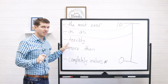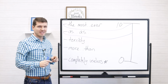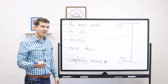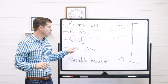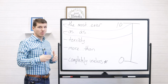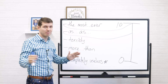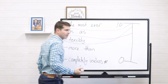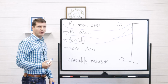Terribly. Here's another one-word adjective, and this is a great one to use because it's interesting. You know that the word terrible is a synonym for bad. It has a negative meaning. But if we use this in an adverb form to describe an adjective, it emphasizes it very, very strongly, and we can use it in a positive meaning. For example, how important is regular exercise? It's terribly important. That would be equal to saying it's extremely important. It's very, very important. So that's a great one. How fast is he? He's terribly fast. Very, very fast.